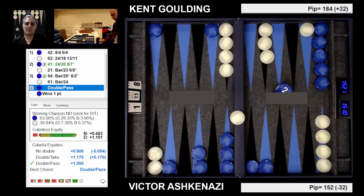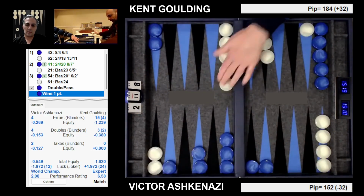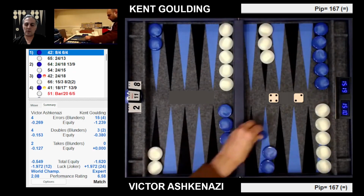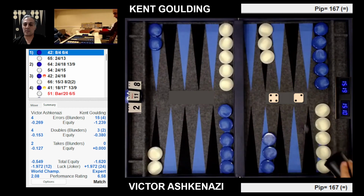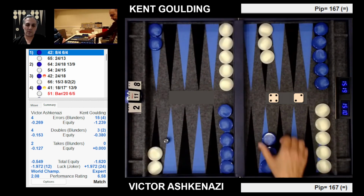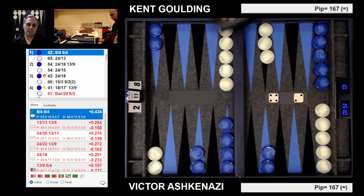The reason is because other than just single games when they're passed, the most common thing in a match is winning even numbers of points. So an undoubled gammon or a doubled single or a doubled gammon, those are all even. And that'll allow you to win the match with perfect efficiency.